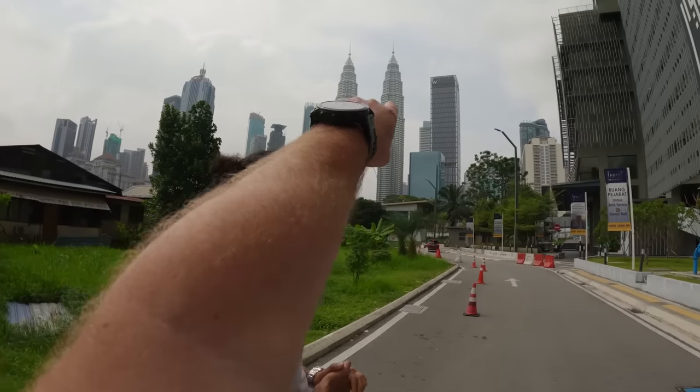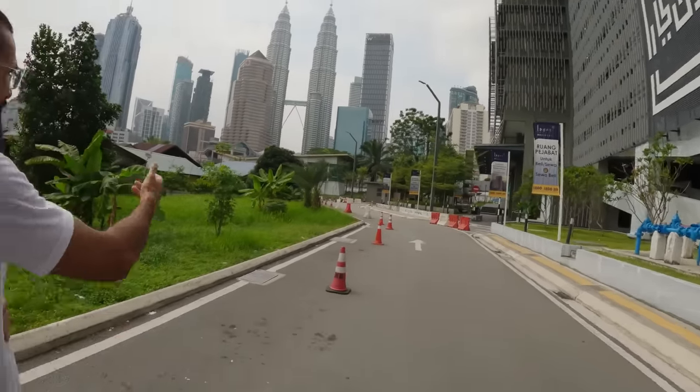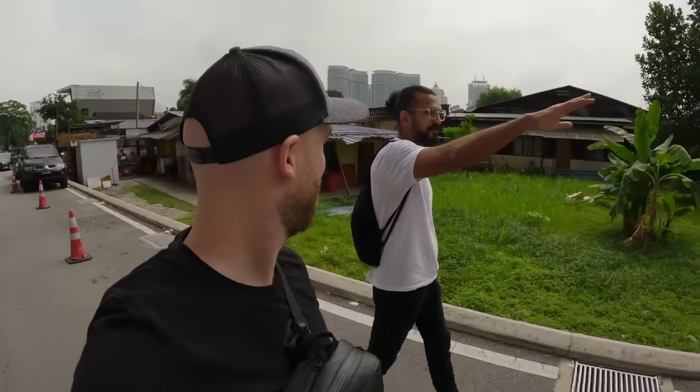Because first they visit the Petronas Towers, and now they have direct access to this village area. Exactly, it's only a few minutes walking, literally 5 minutes and we will be there. But before, you had to take a 3 to 4 kilometer route, because there's a river and two highways. The river might not be the problem, it might be the highways actually.